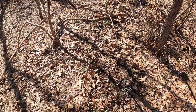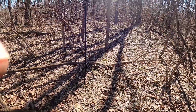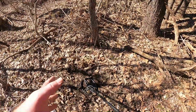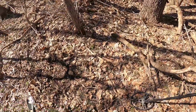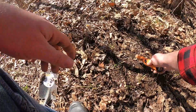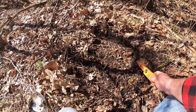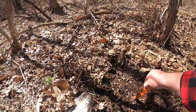All right, well, funny enough, we're actually back right where we started. There's the camera I left standing there. That's where we came in at. So, interesting enough, I should have started right here. So this, I don't know. Let's give it a dig. I'll start with the handheld. Make sure it's not sitting on top. Okay, nothing on top. I do know it's right there.